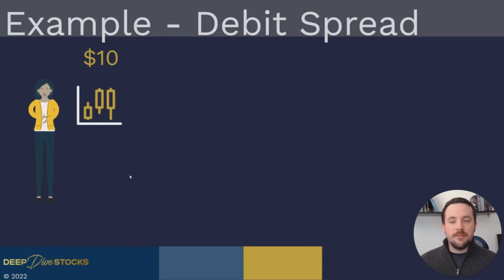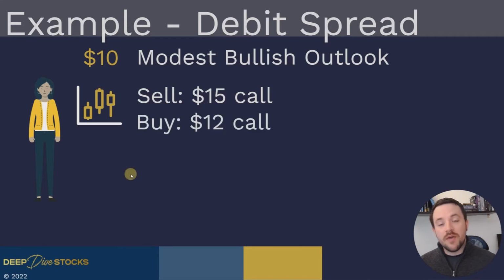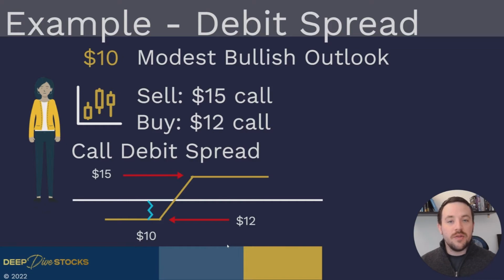Another example is the debit spread. So suppose Sally is opening up a call debit spread on a stock that is $10. She has a modestly bullish outlook. So she sells a $15 call, she buys a $12 call, and this is a call debit spread, and this gives us the nice P&L that we saw before, where the current price is $10, the inflection point where she starts gaining value is going to be $10, and the maximum profit is going to be $15 or above, and this is going to be at expiry. It's going to be a little different before expiry, but it's a good approximation.